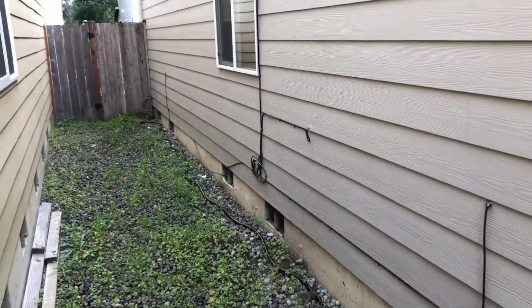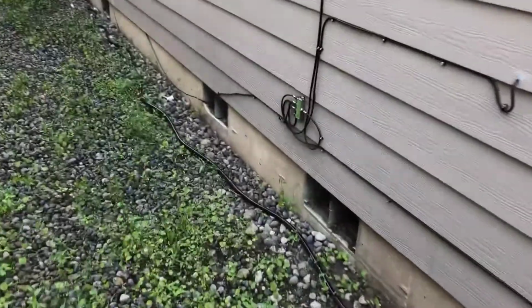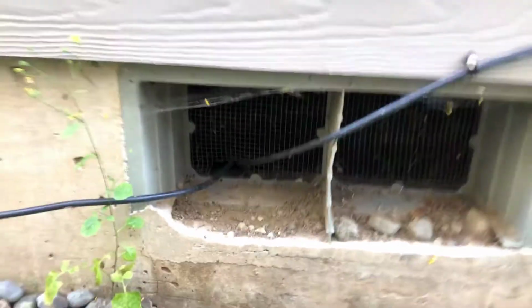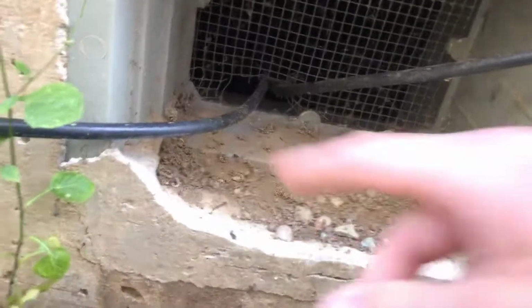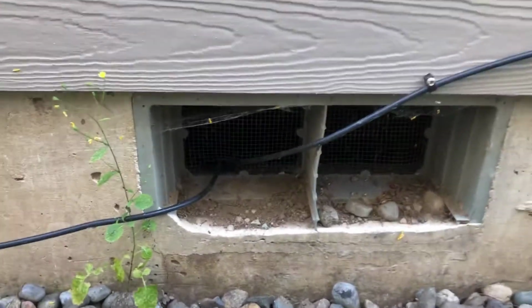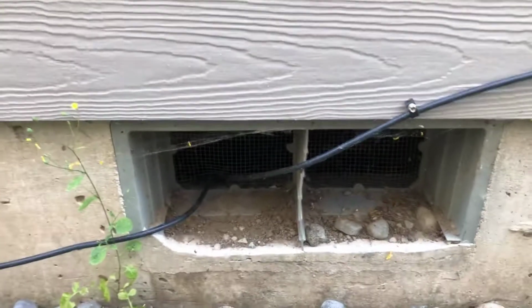I'm out here at a home in Spanaway. Just want to show you guys something that's pretty minor and easy to fix, but it actually happens a lot. Are these crawl space vents down here? You'll have cables that go through them here, and you can see that rip there. That's plenty big enough for rodents to get in and out of, and that's how people have a lot of rodent activity down in their crawl space.